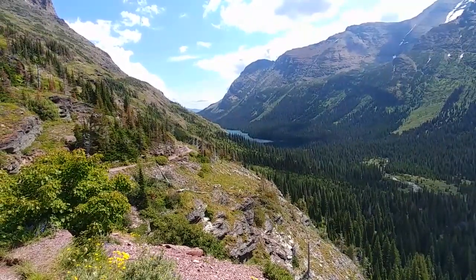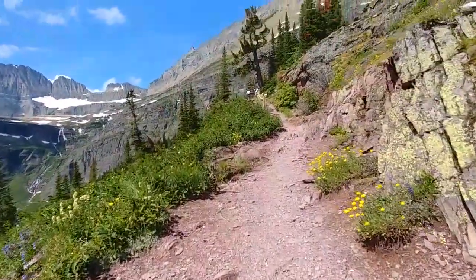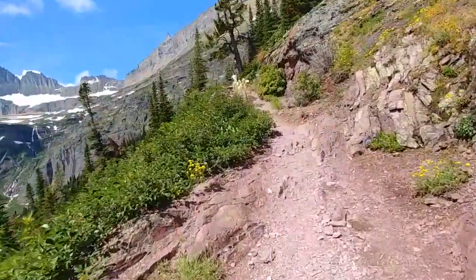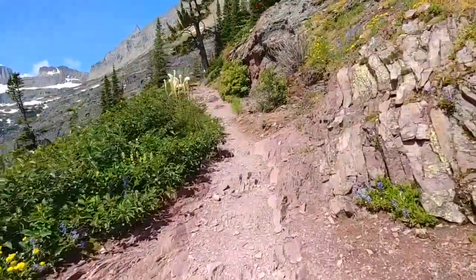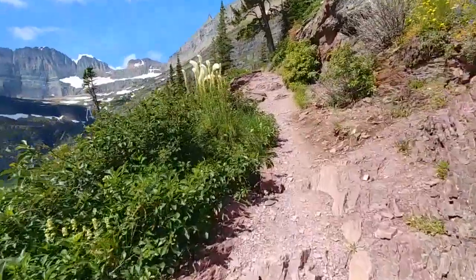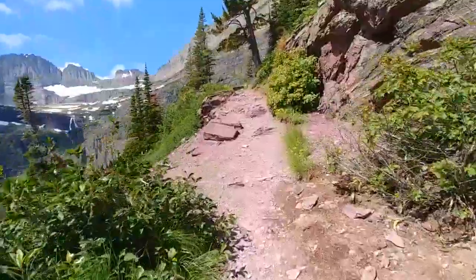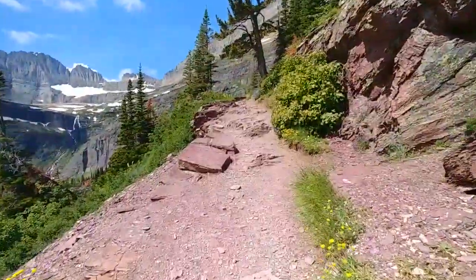That's where we came from. And we're back on the trail again. As you can see, it's going up even farther. And we hear to get to the glacier we've got to go behind a waterfall and across a snow field. So Kathy's really looking forward to that.